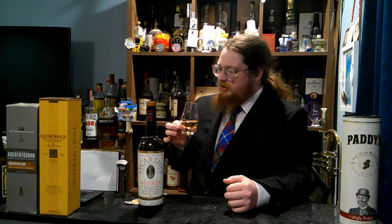Much less potently peat forward than Ardbeg, for example, but it is definitely there, and it makes its presence known. Maybe a little bit like orange zest, the light citrusiness in there. Ooh. So this would definitely fit right in the lineup of peated Islas. In fact, I'm really tempted to pull out an Islay to compare it to. Fantastic stuff.